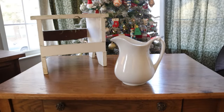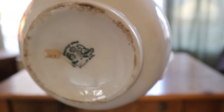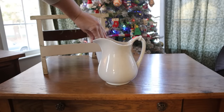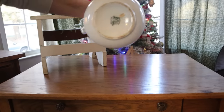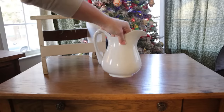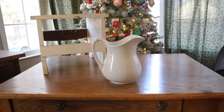And then I paid $12.50 for this ironstone pitcher. This is probably one of the largest pitchers I've purchased that are actually ironstone. You can find the little seal on the bottom here that says ironstone. And it's in really amazing condition. I can't find anything wrong with it besides maybe a few scuffs and scrapes on the bottom. This one's gonna be really hard to let go. I feel like everything I bought at this estate sale was just some of my favorite stuff, so I'm gonna have a really hard time parting with most of it.